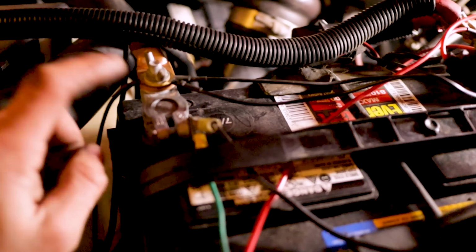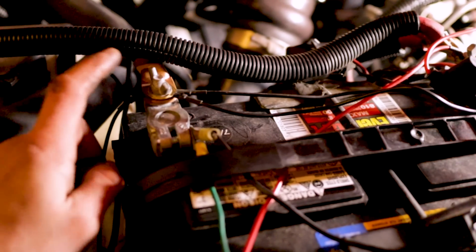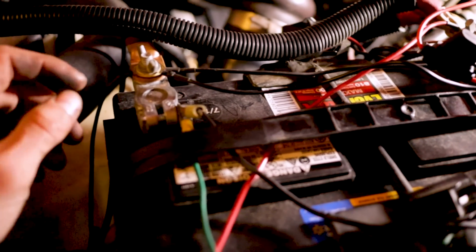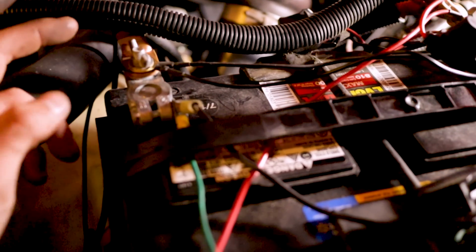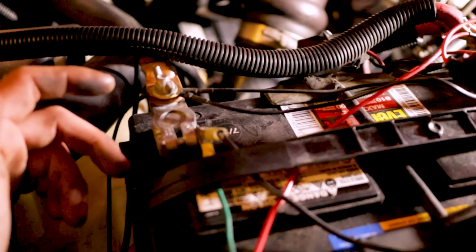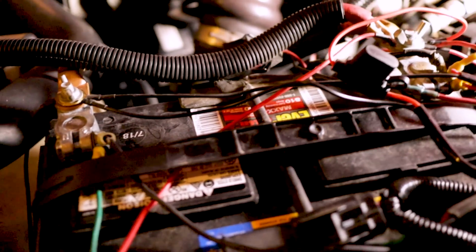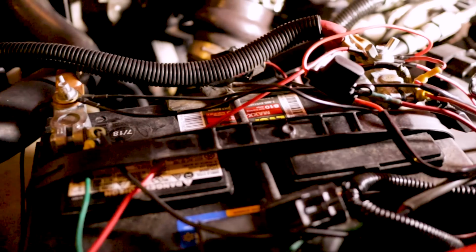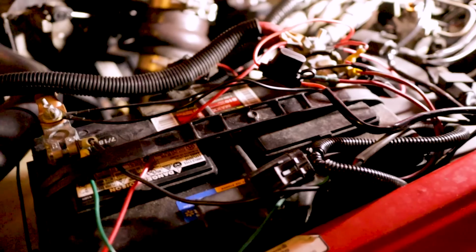I love these new marine style terminals that we put on the batteries here with our new copper lugs, because it's so convenient to just whip this wing nut right off here and then attach or detach any accessories you have without having to pull the whole terminal. So that's just super easy and convenient. I love that setup, and I'm real happy that I went with that over other setups that are out there. But that's gonna do it.